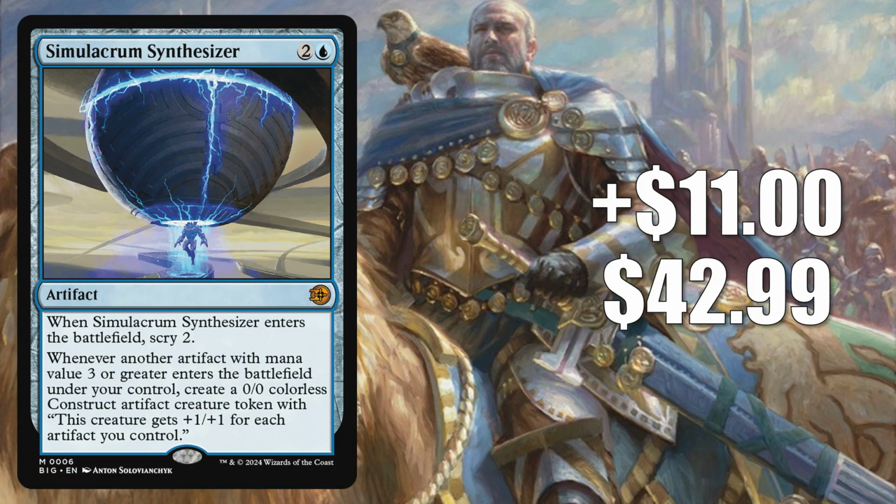Number 5, Simulacrum Synthesizer, up $11 to $42.99, that's a 34% increase. This is from the Outlaws of Thunder Junction Big Score subset, so it is a more difficult pull than any card from the main set. It appears in several decks in multiple formats. In Standard, this is in Azorius Artifacts. Over in Pioneer, it appears in Metalwork Colossus. Meanwhile, in Vintage, you see it in Jewel Shops.